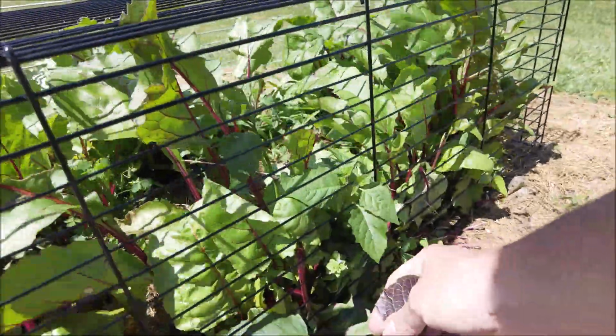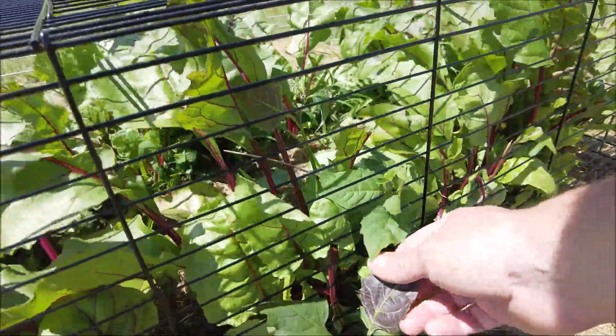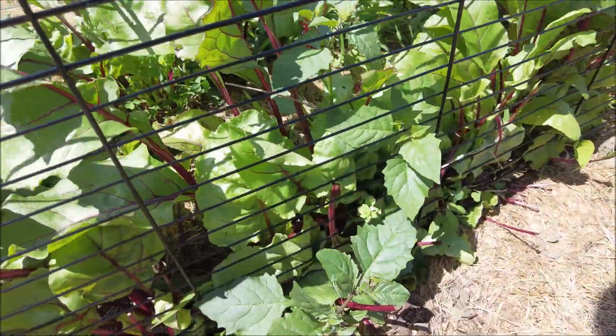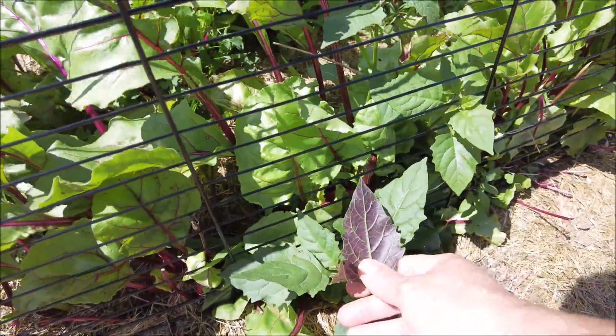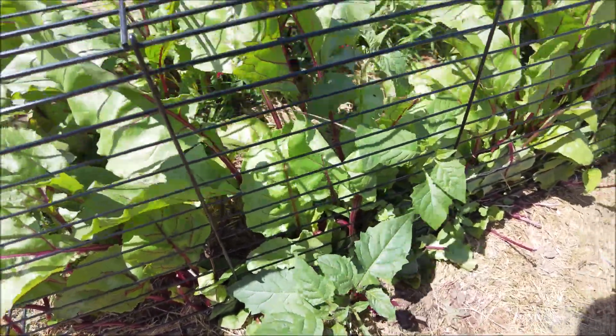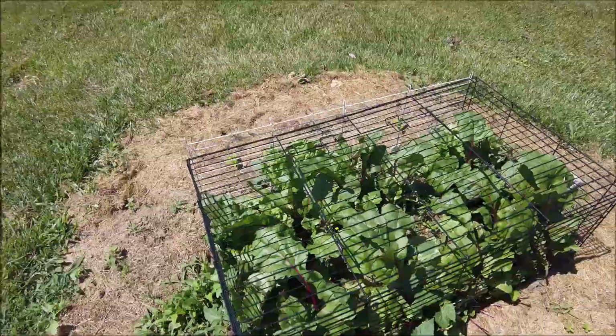I have these plants coming up, which kind of look like the sweet potato plants. I'll have to look those up again. But they have the purple on them, which the sweet potatoes had. I'll let that go if that's sweet potato.